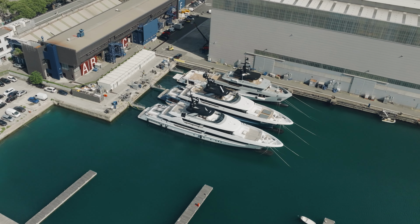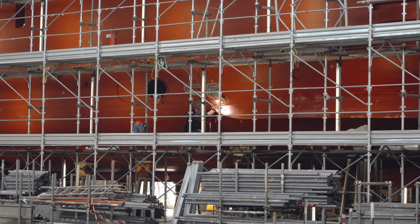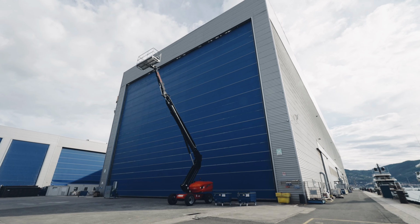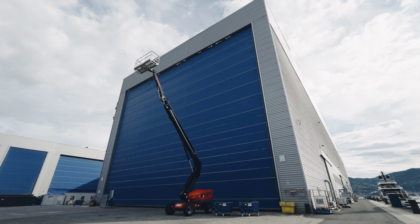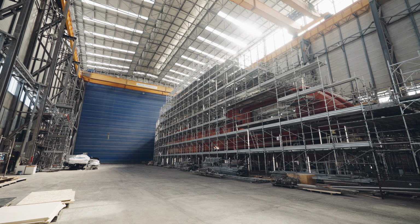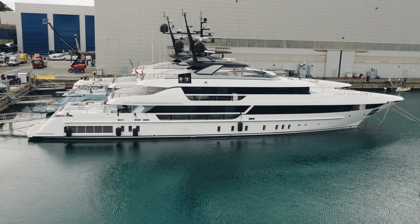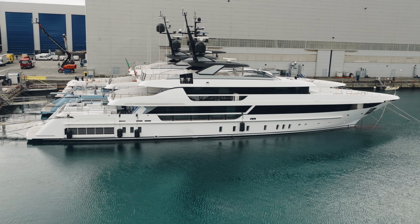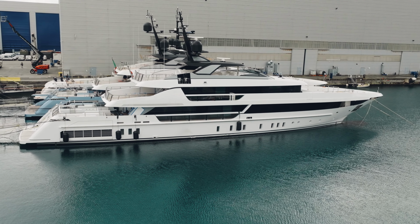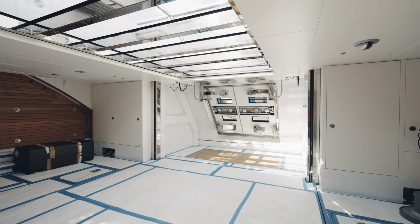Marriott R.M.F. is a 52 meter steel. She's a steel aluminium construction, so steel hull, aluminium superstructure. She is hull number 7 of the range. Sanlorenzo will be building 9 hulls in total of this particular range. She is a very interesting vessel on many levels because she follows a traditional line, but she offers the modern touch of the lower beach club.